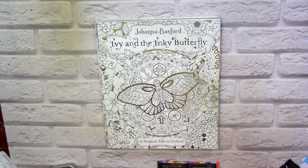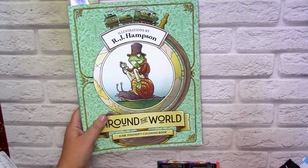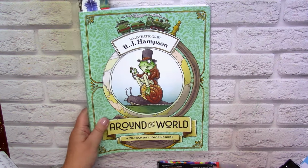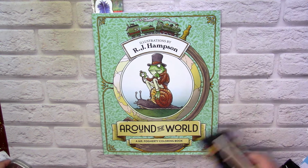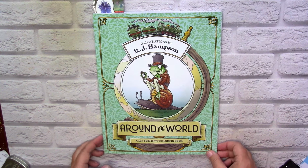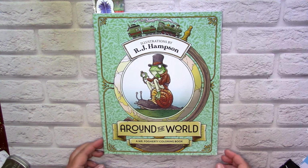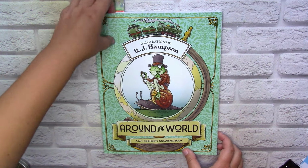But it's a good thing that I have plenty of books which are much more for my taste, for my coloring style. And in October I had a lot of fun with Mr. Hampson, traveling together with Mr. Hampson and his snail. I did 3 pictures and I love all 3 of them.